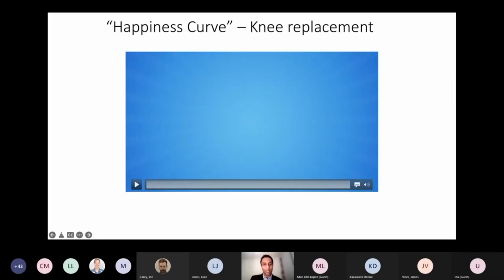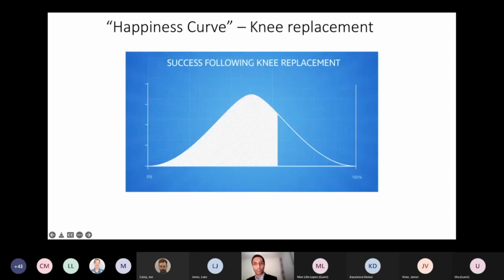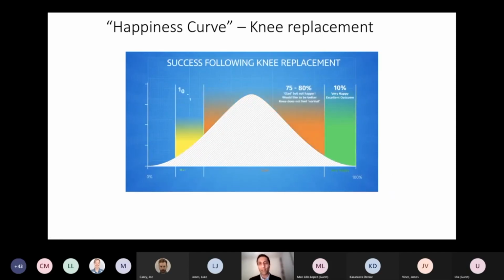So what is the happiness curve of a total knee replacement? I think this is a really important diagram. You can see here that only 10% are really happy with the outcome of knee replacement surgery. That's terrible. That's a really bad percentage. You would not be happy with those odds. We know that between 75 to 80% are glad they got it done, but they still don't feel like it's a normal joint.